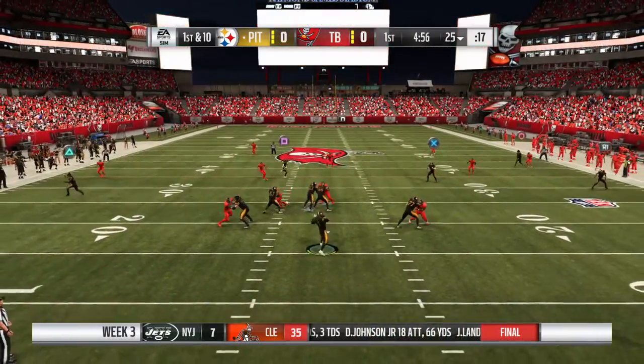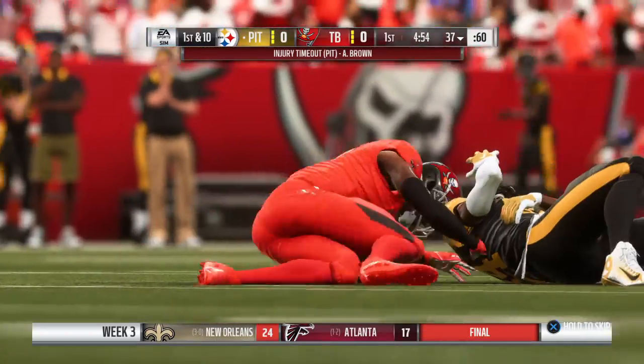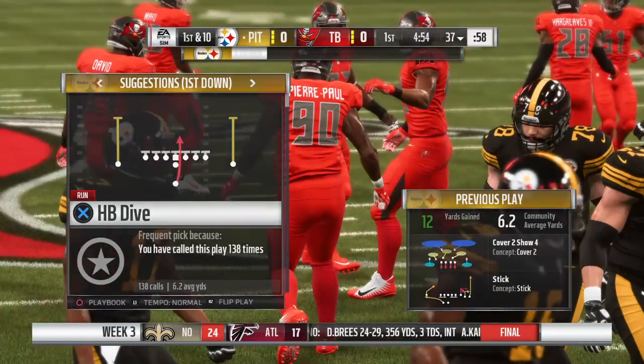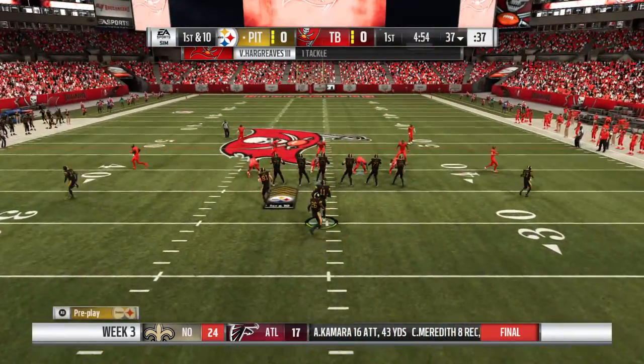Back to throw. This is caught by Antonio Brown. And he's taken down but able to slip across the 35. Line of scrimmage, the 37 on 1st and 10.